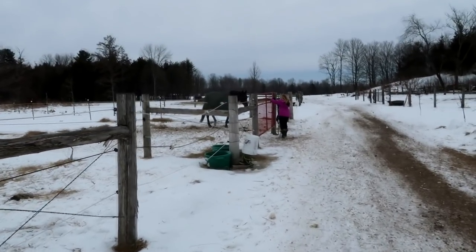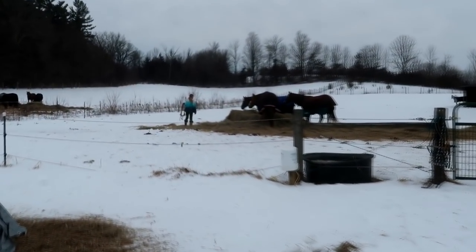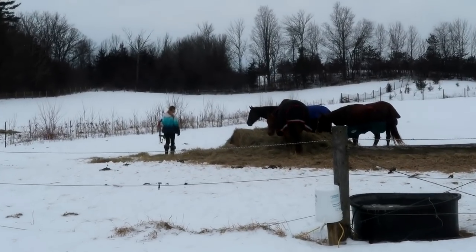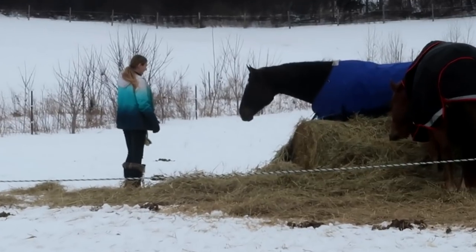Sophie's like, I love this horse. He already knows us. Oh my goodness. Storm's just watching Gabby. Is she coming for me? Aww.